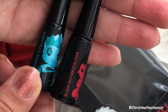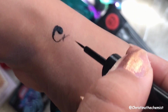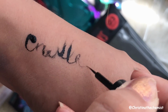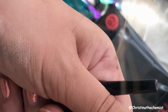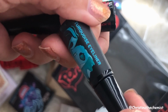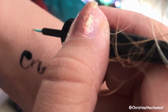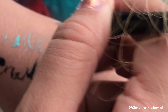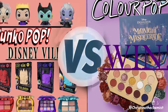Also, Funko Pop came out with eyeliners, and that's interesting, but again, the quality when I used these eyeliners was just not great. It was very inconsistent, and the precision was hardly there. So I'm not really sure why they decided to do these eyeliners. I guess if you're a real Disney fan and you just want an eyeliner with the face of a villain slapped on it, then I'm sure that might be a good investment for you. But for me personally, I felt like these eyeliners were very inconsistent and hard to work with, and not really showing up on my skin for the most part. So for me it was definitely a no. In this round, as far as packaging, it's safe to say COLOURPOP wins.